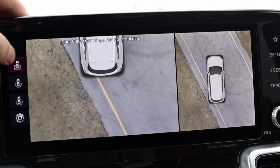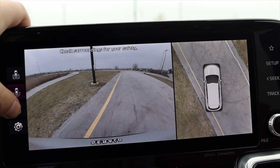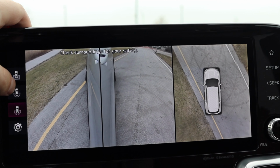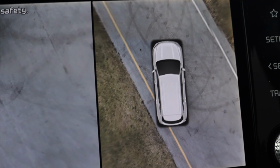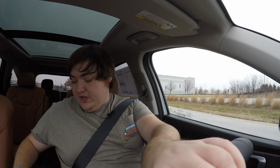I can also change this. I can look directly in front of me with the 360 camera. I can look in front of me with a fisheye. I can look forwards with my mirrors, and then I have my settings. Great customization. This offers great features for viewing, really ups the safety, and I love this system wholeheartedly. Center console, nothing really too crazy to report, has decent storage.